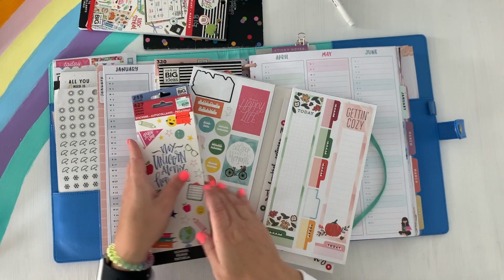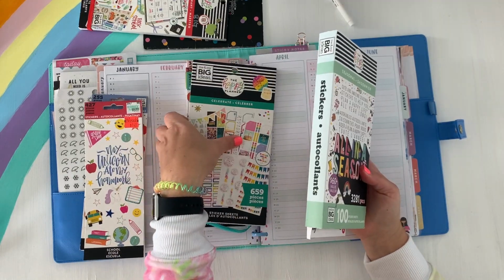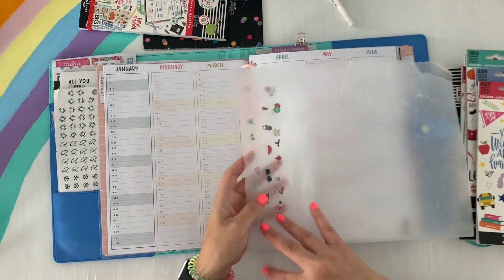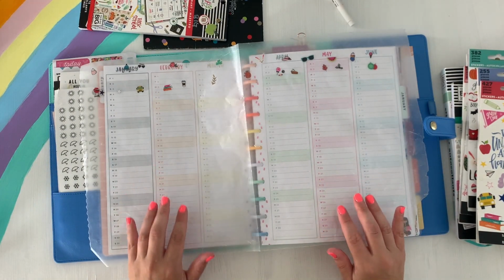But I think this one's great because of what I did. I was trying to think, how am I gonna decorate this? Because I wanted to decorate this and share this idea with you guys, especially if you're new to planning. So I have my wax paper here and I thought this was a little cute.